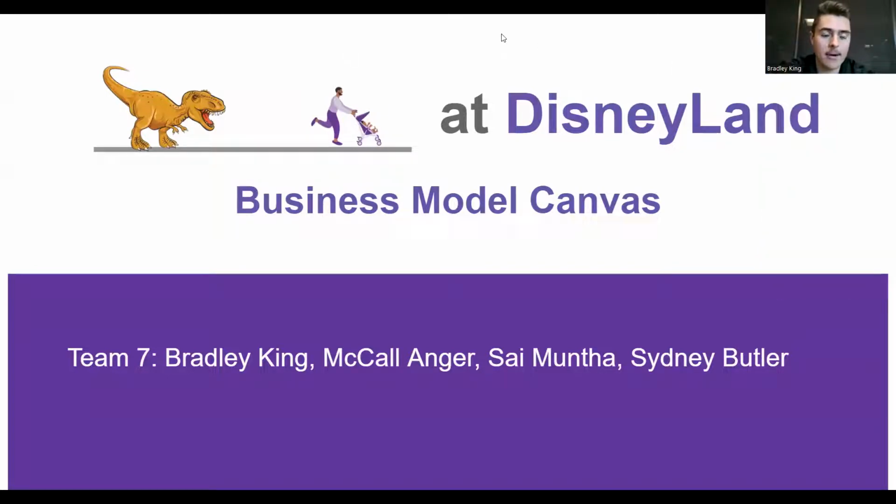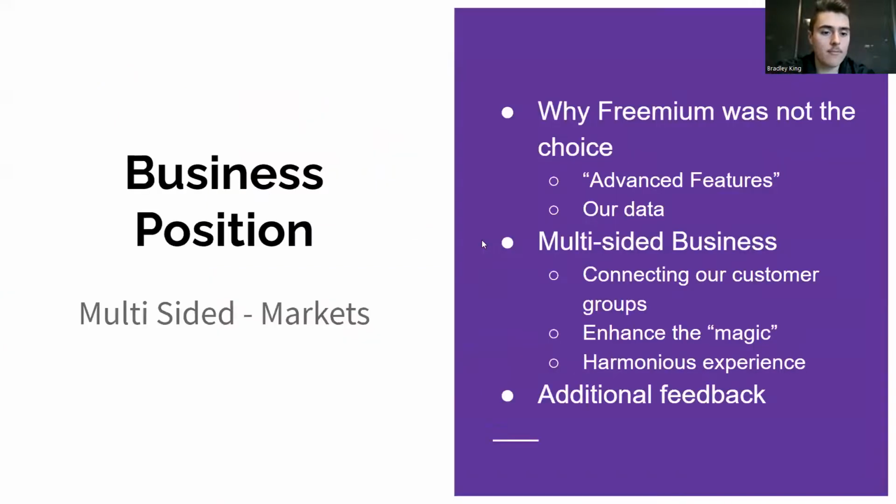We are going to be talking about our stroller lanes at Disneyland idea and going a bit further with the business model canvas today. So to get right into it, we are going to be talking about the business position statement first, and we chose to go into the multi-sided market. And that was the model that made the most sense to us after discussion and after analyzing the three different options we had. But I first want to talk about why freemium was not the choice.